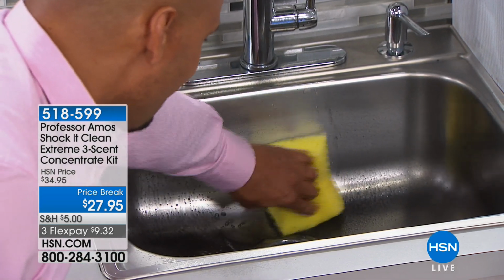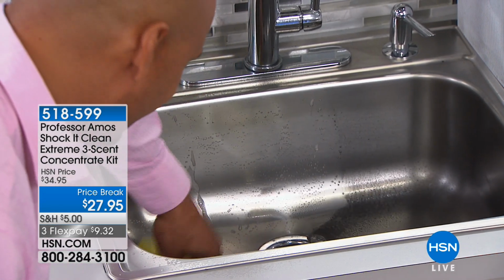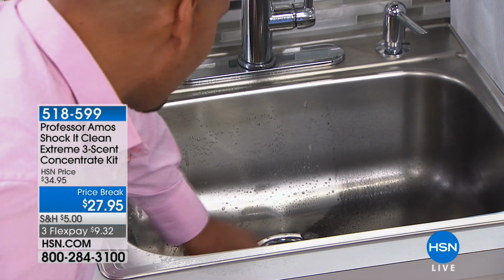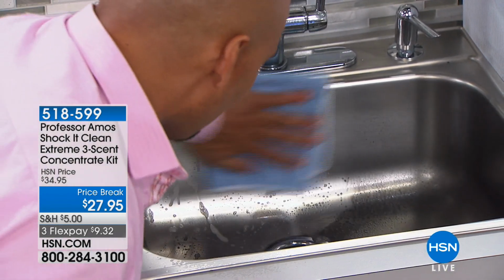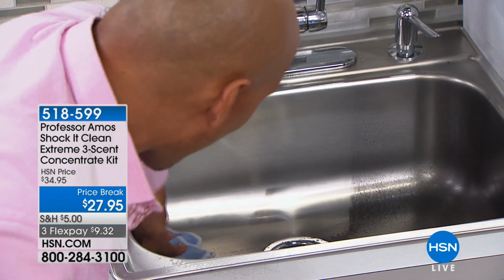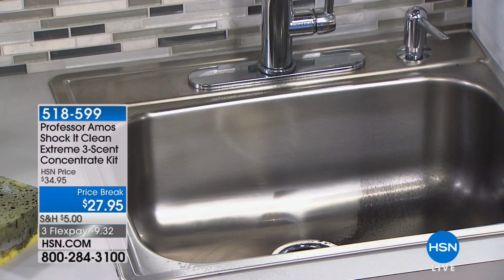So you leave this sit for a minute. I always let the Shock It Clean, my dad taught me growing up, he said, son, listen, above all things, get understanding. Let the product do the work so you don't have to. See, Shock It Clean is designed to break the grime down to a small particle. All you should have to do is come back and wipe it away, rub it away. And look at that stainless steel blinging again. Yep, so let it sit for a couple minutes.